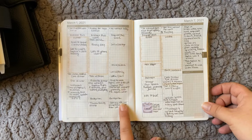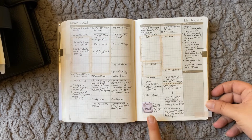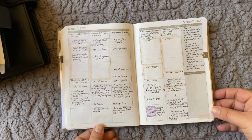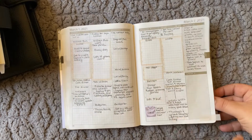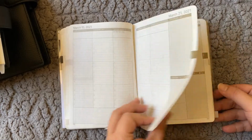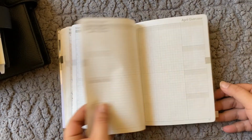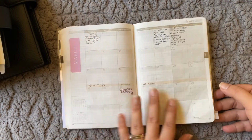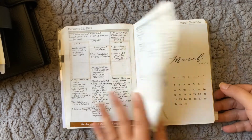Every once in a while I'll lay down a sticker, like on this day I got my hair done and I was really feeling myself, so I put a sticker down. But that's more so how I'm using this: what am I working on? What am I doing? How am I spending my time? Am I spending time with my kids? Am I making time to reach out to my friends?